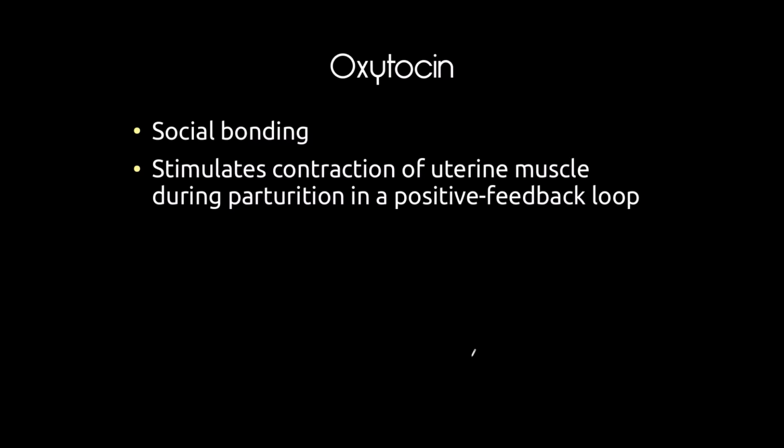So as you get uterine contractions, this is going to stimulate the release of more oxytocin, which in turn stimulates more uterine contractions. This positive feedback loop between oxytocin and uterine contractions is going to be what eventually causes labor to begin and causes the delivery of the child.